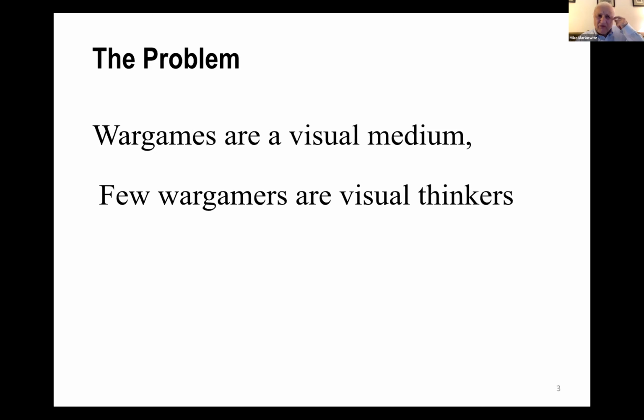I've seen many good war game designs that were ruined by amateurish graphics. On the other hand, the best graphics in the world will not rescue a game that has a design that is a hot mess.